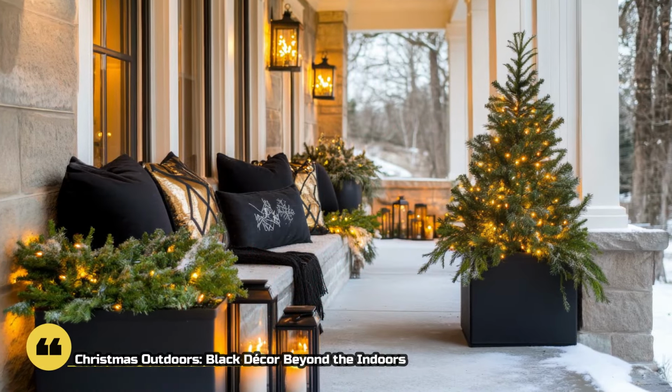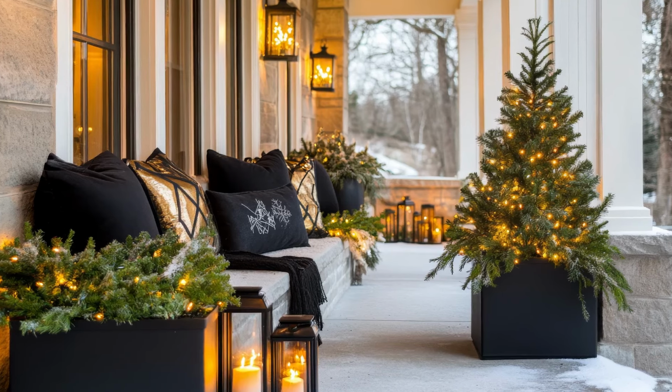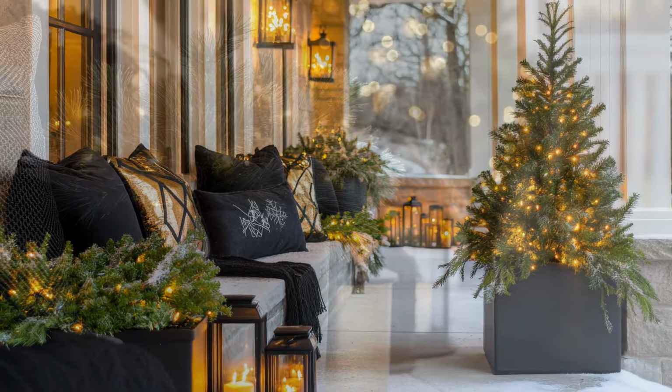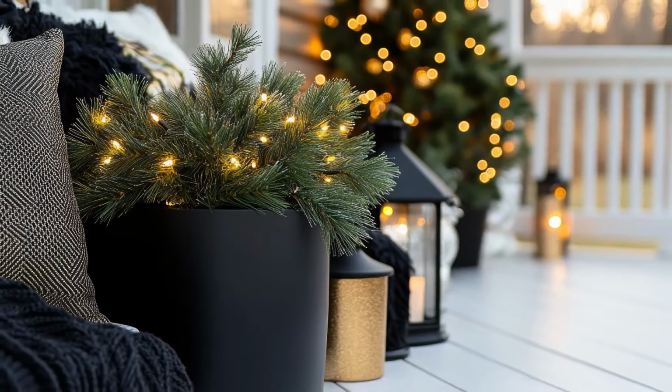Christmas outdoors, black decor beyond the indoors. Extend the theme outdoors by adding black elements to your porch or patio. Black planters filled with winter greenery or small trees adorned with fairy lights set the tone before guests even step inside.